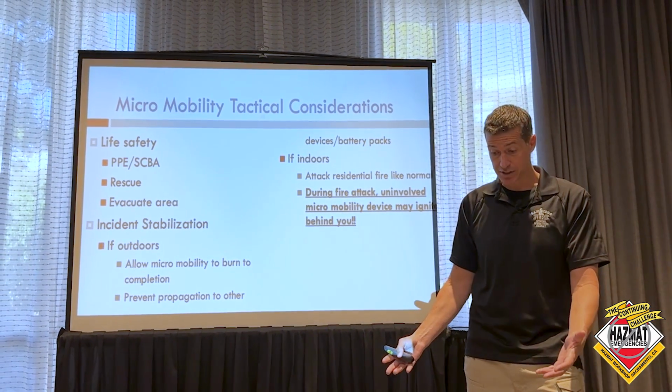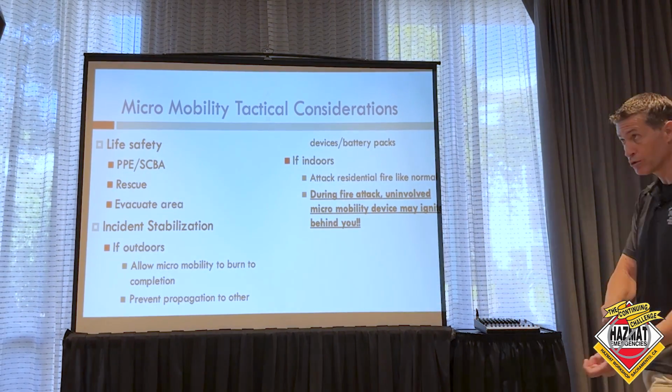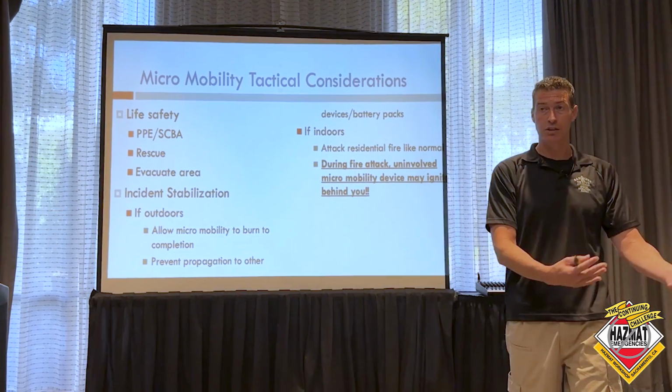If you have batteries and you still have some active fire, you can use your hose stream to just hose those batteries out of your way into an area that you're going to deal with later, and continue fighting the fire.